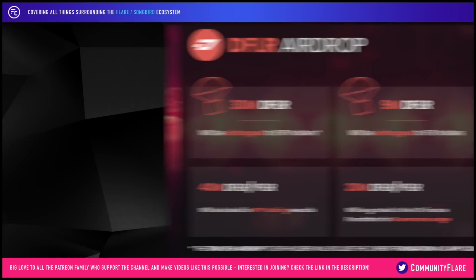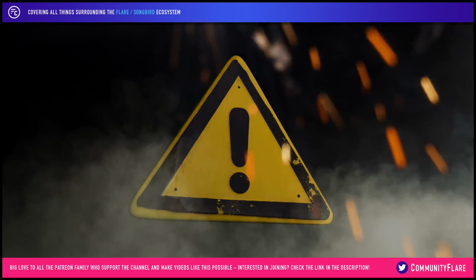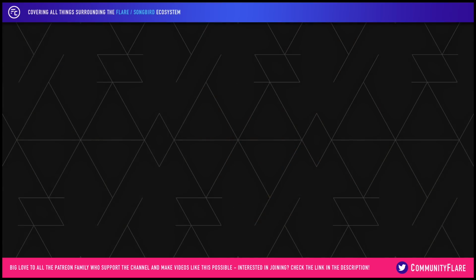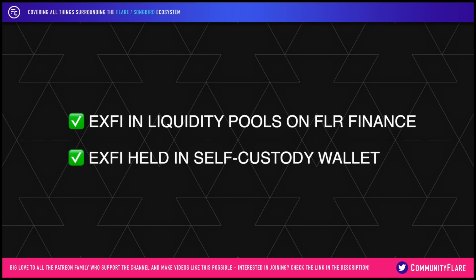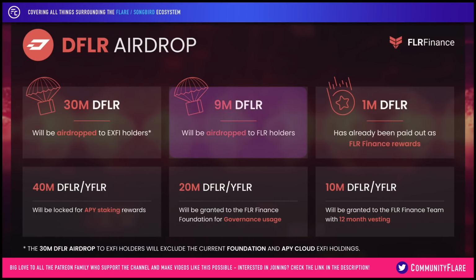One important thing to note though is that EXFI holders that have EXFI on an exchange are not going to be eligible, and also those who are holding EXFI in liquidity pools outside of the FLR Finance ecosystem. If you do have EXFI locked in pools on FLR Finance, that's going to be included, and also if you just hold it in your wallet. Now, 9 million of this DFLR is actually going to be available and airdropped to holders of FLR. That's the FLR token, right?